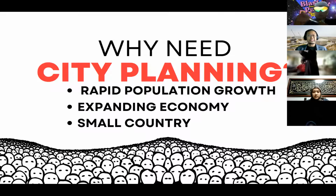So why do we need city planning? First of all, because there's rapid population growth. Do you know what's the population of Singapore right now? Anybody, just put out your fingers. Do you know, guys, what's the population? Is it 2 million? Is it 3 million? 4 million? 5 million? 7 million? Anyone can just put up your fingers.